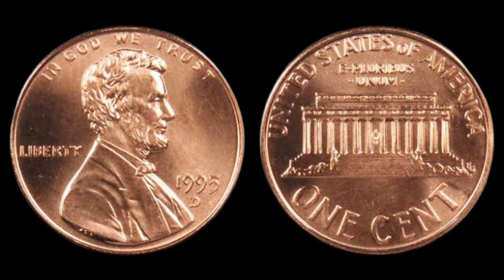And the very first thing that set this coin apart was its dramatic double die obverse, one of the clearest and most exaggerated cases ever seen, with visible doubling in the words, "In God We Trust, Liberty," and the date, 1995, all sharply separated under magnification, causing the lettering to appear ghosted and slightly staggered, a feature so bold it could even be seen by the naked eye under the right lighting.